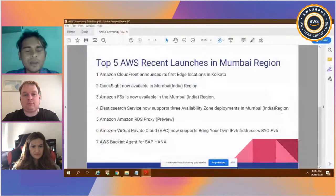So the first launch is AWS has launched CloudFront in Kolkata region. And what it really means is that now you can get a better latency in Kolkata. So if you have end customers based out of Kolkata, you can leverage CloudFront. This is the key launch. Already we have other edge locations in India, like Bangalore, Delhi, Hyderabad, Chennai. This is the sixth. This is the key launch in Kolkata with respect to CloudFront.